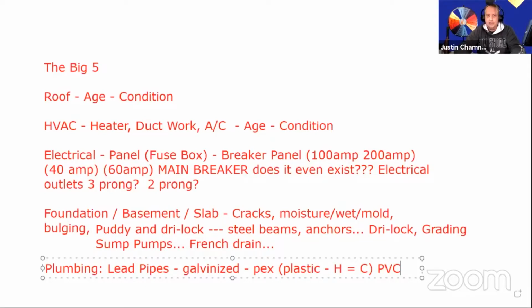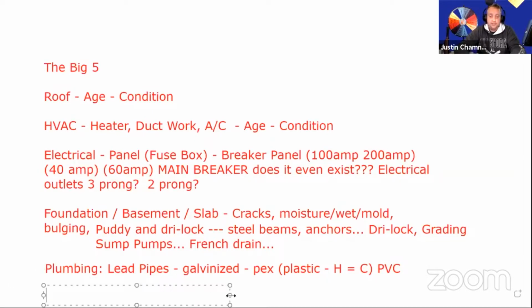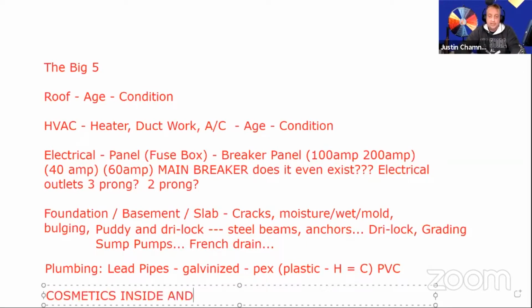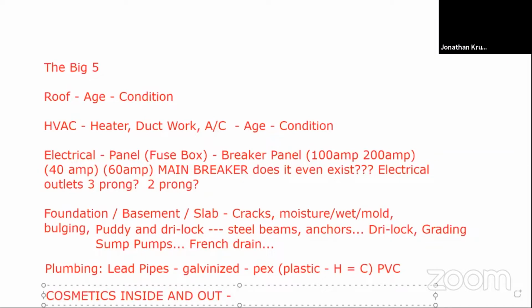So let's talk about what might still remain after the big five. What's left in looking at the overall condition of the interior? Cosmetics, inside and out. That includes windows. Windows are cosmetics.